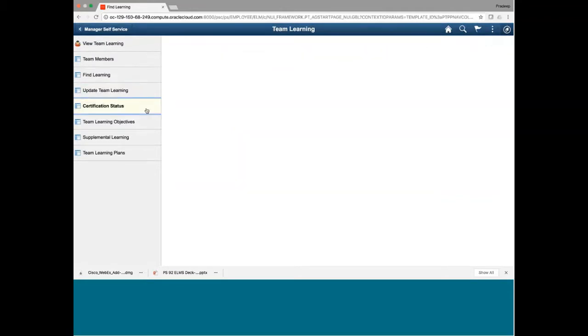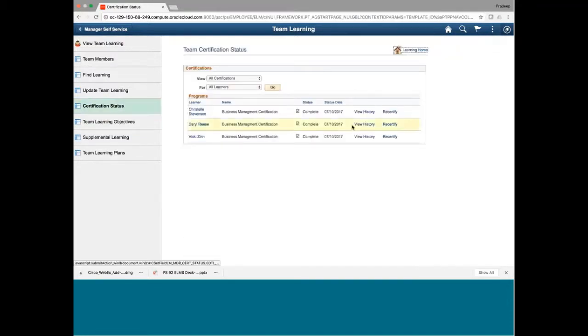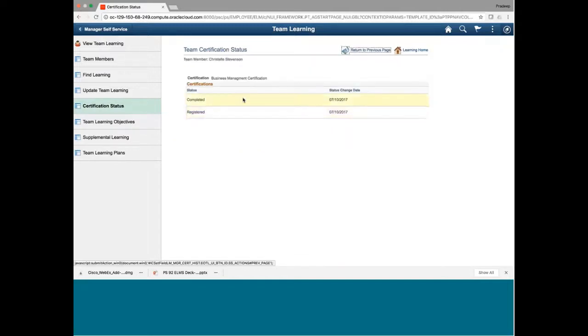And certification status, team learning objectives, all are the same features. If you want to see the certification status of a particular program, you can see that. View history. You hit view history, you can see the complete information.